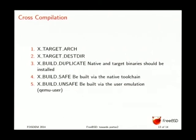Basically, when you are cross-compiling, you need a target arch. You need to say, I'm building for MIPS64, whatever. You need a destination directory where your libraries and binaries for the target are installed. But you also need to have the dependencies, smart dependencies.